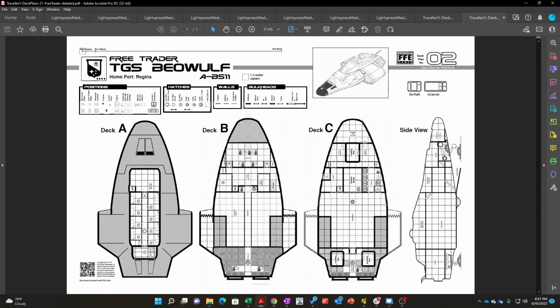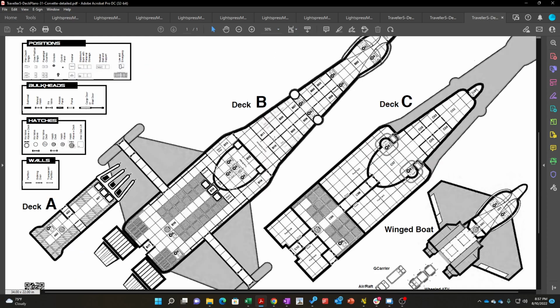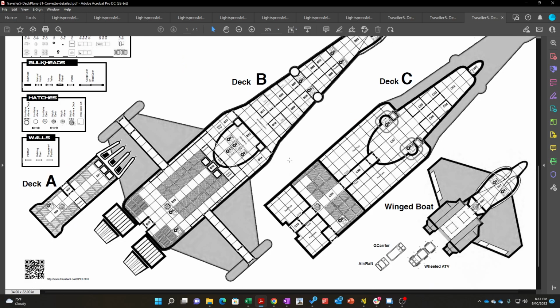Now then the one I'm interested in, the Corvette. Well, that came in at 75. Let's knock that back a little. Put it down to 50. Yeah. Oh, nice. A winged boat. Wheeled AT. So this is their excursion craft. I'm trying to wonder, not quite sure what this is. Is this where they connect the winged boat?